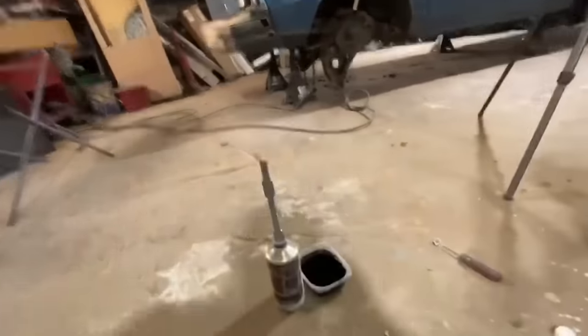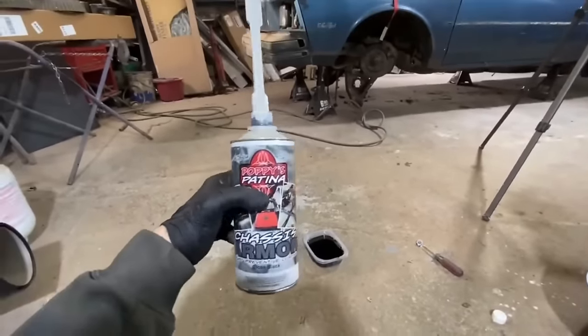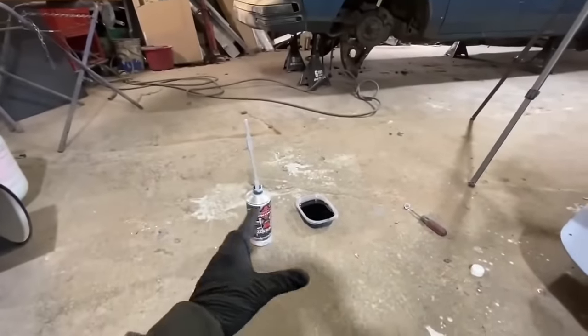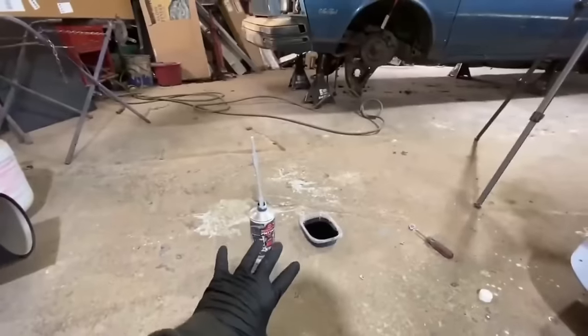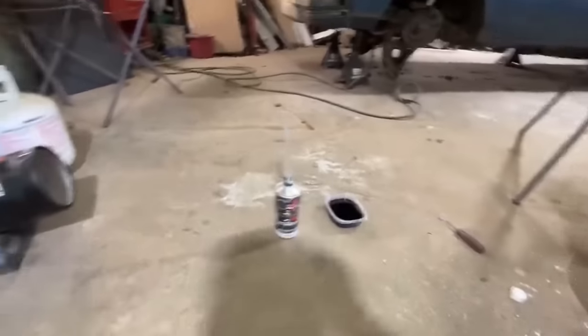I actually forgot my boys from Poppy's Patina have a new product out called Chassis Armor. This stuff is apparently strong as hell. He said anything you get it on, it will be there forever. So if you get it on you, it's not gonna come off. So you actually apply it with a brush.